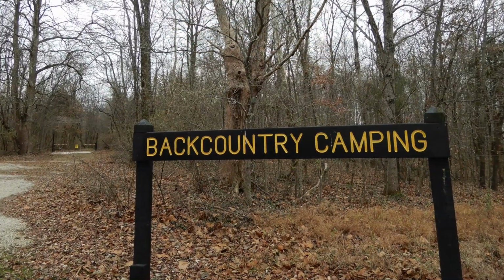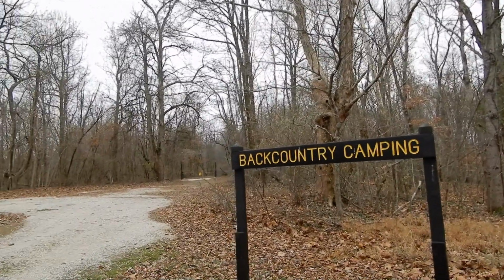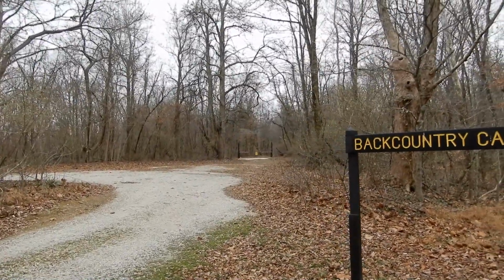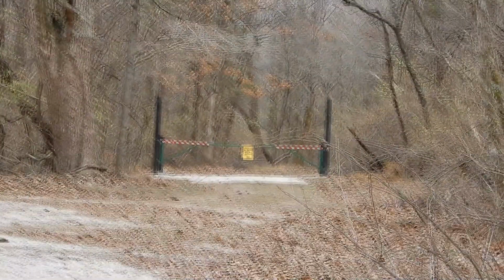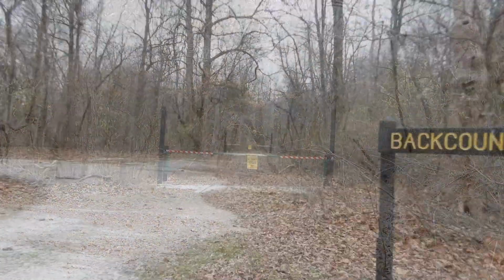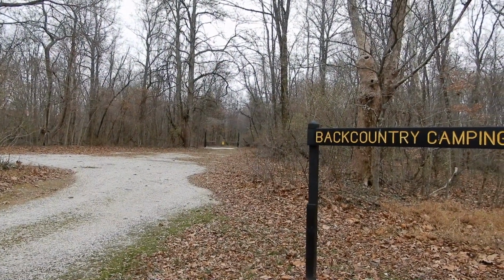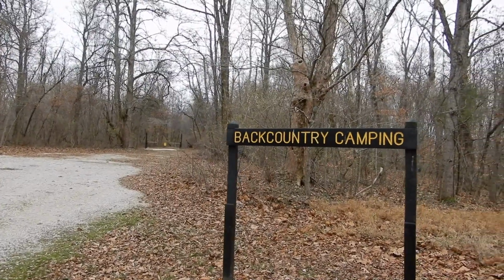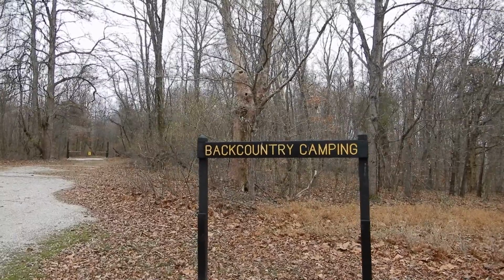Here we go. Here's the backcountry sites right here. And you just take your stuff and truck on back there and find you a place to camp back there. That's if you want to do a little backpacking. It's not like going in the mountains or going way out into the wilderness, but it'd still be an adventure, especially if you've never backpacked before. You can really practice and get your technique down. So that's pretty nice. It's December 2nd and I don't see anybody here, and it's actually a Friday.